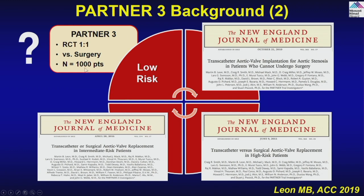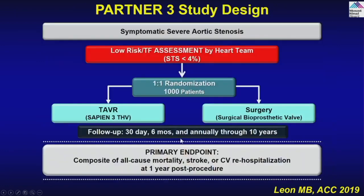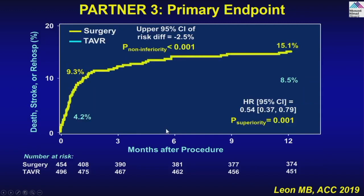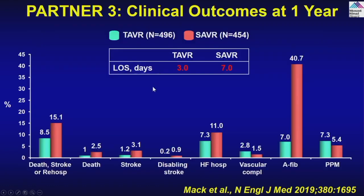Low risk came into existence after all the high risk and intermediate risk TAVR had been done. So the PARTNER 3 study, what was it? Low-risk patients were randomized to TAVR versus SAVR, but the TAVR had to be done only via the femoral route, after the heart team discussion. This was the first trial to show that TAVR was actually superior to surgery. There was no difference in any of these outcomes, and the length of stay was significantly lower in the TAVR patients compared to the SAVR group. And one thing was for sure, people who went for surgery had a higher incidence of AFib.